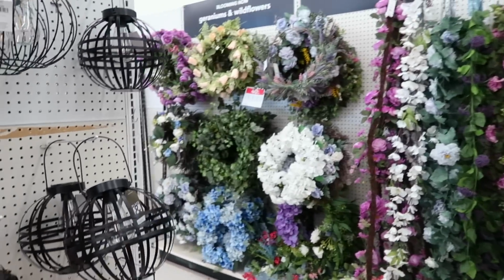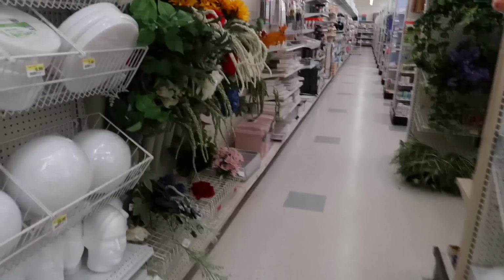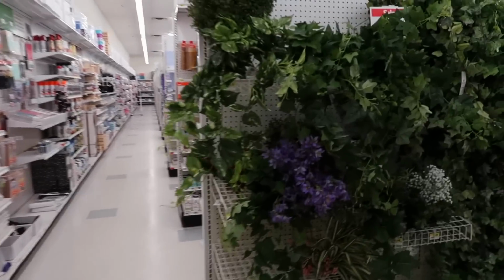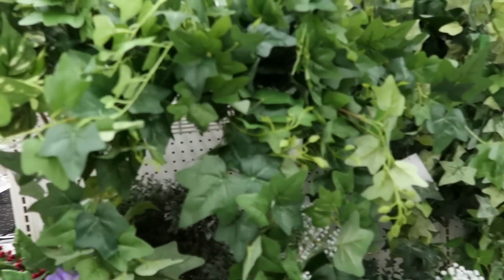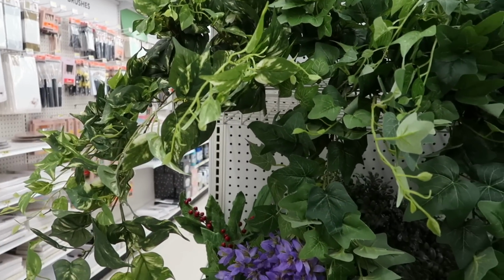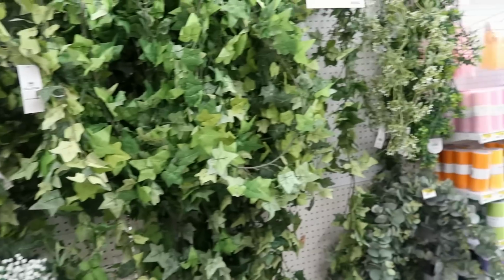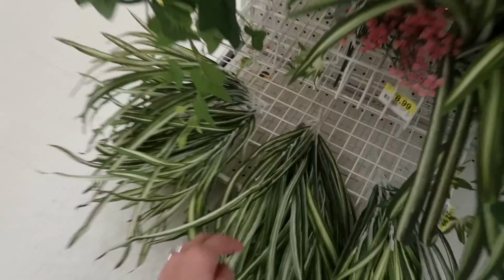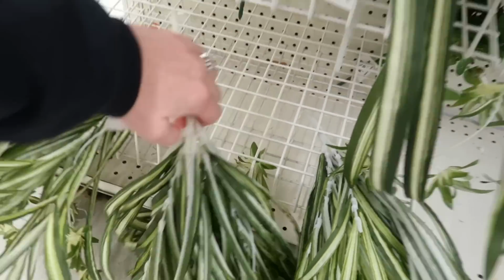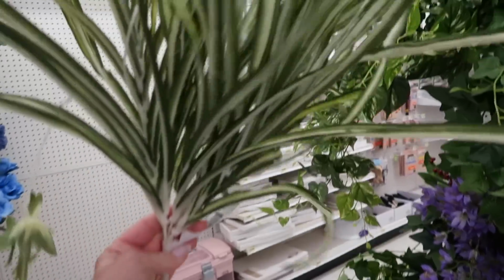So, they also have wreaths here too. And then I was thinking these or this, that could be my spiller, right? Wait, filler, thriller, spiller. Yeah, spiller. Ooh, this could actually be the thriller. This, how much is this? Oh boy.